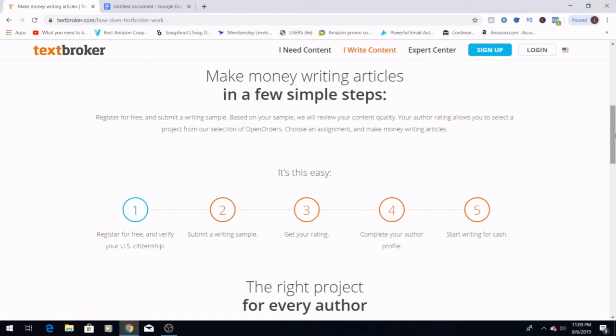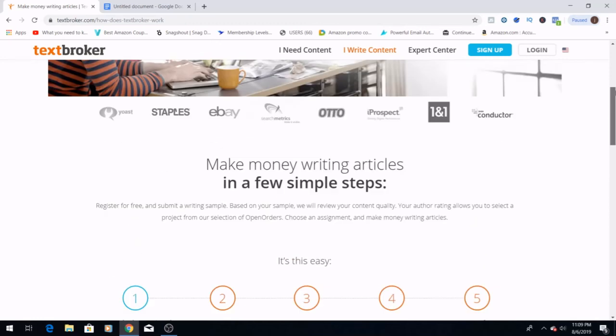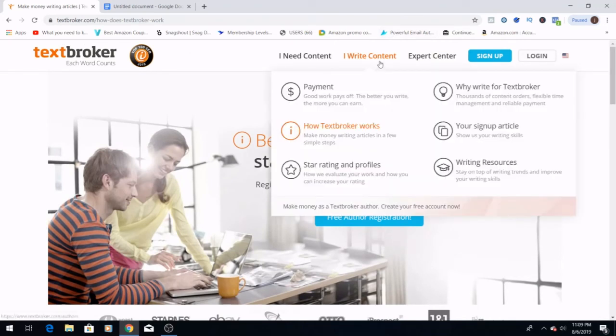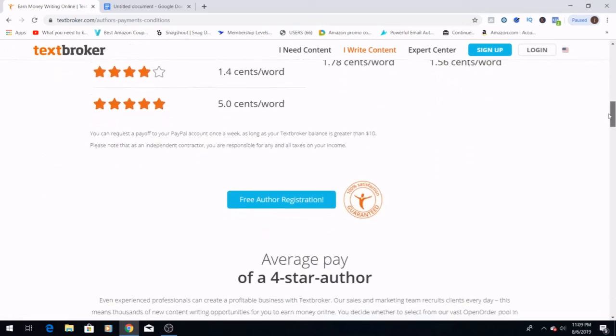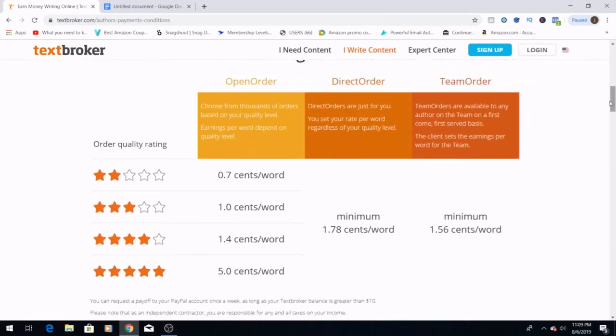So you're going to do your writing sample, you are going to submit your writing sample, and then get your rating. Once you've done all that, you're going to complete your author profile and then start writing for cash. It's simple and easy. I'm going to pop back over one more time so you can see the payment methods. Like I said, guys, you are going to aim for 5 stars, but hopefully you will get 4 stars and get 1.4 cents per word.